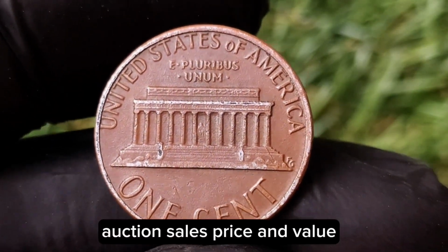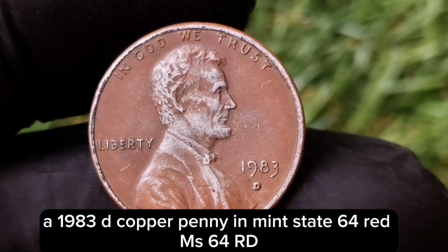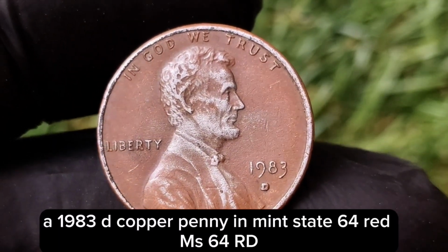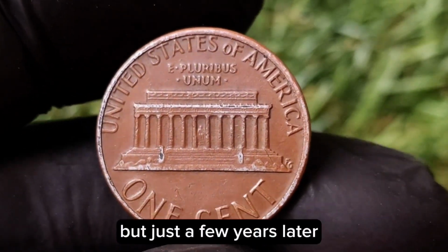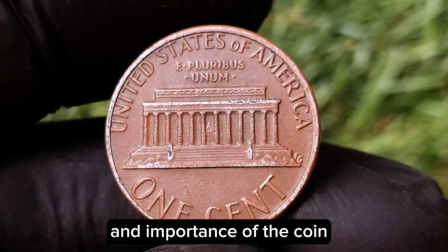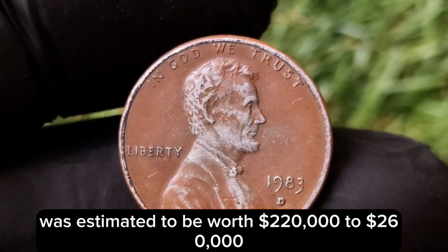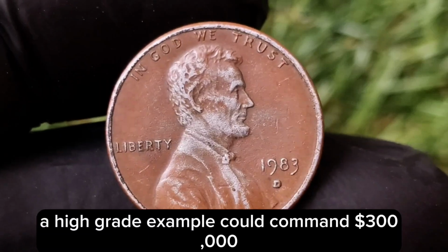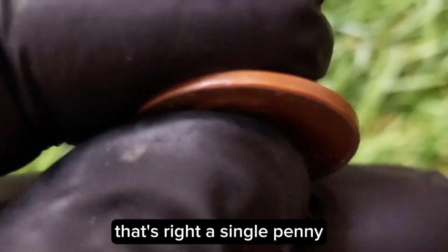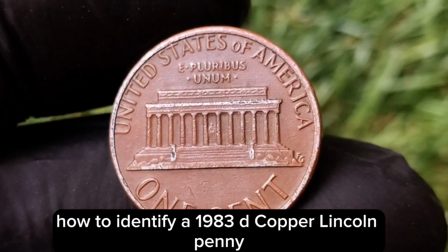Auction sales price and value. Now here's the part you've been waiting for. How much is this error penny actually worth? Let's look at the numbers. In 2013, a 1983 D copper penny in mint state 64 red, MS64RD, sold for a jaw-dropping $17,625. But just a few years later, after collectors realized the true rarity and importance of the coin, prices skyrocketed. A well-preserved 1983 D copper penny was estimated to be worth $220,000 to $260,000, and experts believe a high-grade example could command $300,000 or more at a premium auction. That's right, a single penny that looks like every other coin in your drawer could be worth a fortune.